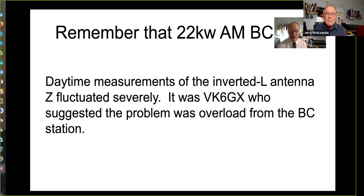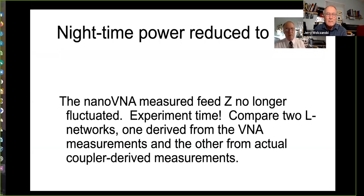at 9 o'clock at night, and set up with the vector network analyzer, and I got some pretty good readings, or what I thought were pretty good readings from the vector network analyzer. The nighttime power was reduced. So I was able to measure the feed impedance of the antenna. And I also was able to measure the feed impedance of the antenna by hooking up an antenna coupler to it and measuring the inductance and capacitance of my two network antenna coupler. And I wanted to compare them to see how accurate the NanoVNA was.